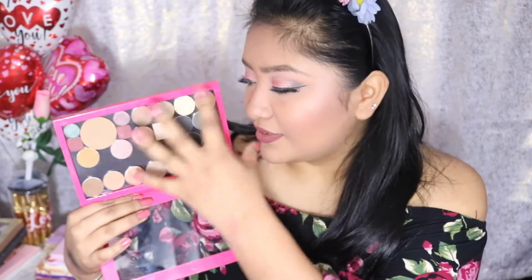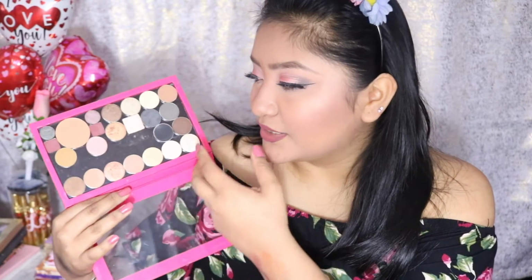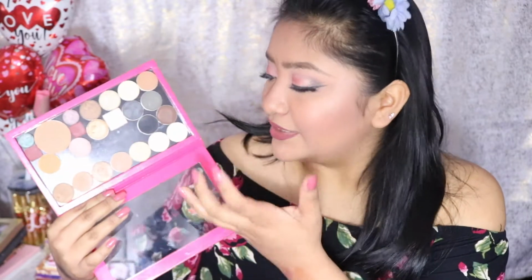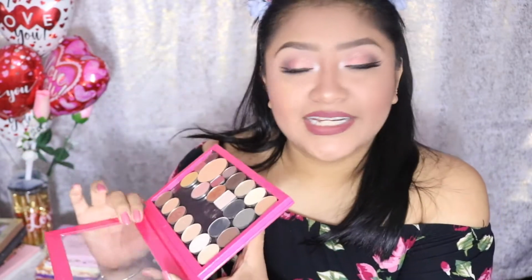Yeah, this has a little bit of everything. Makeup Geek, it has some Studio Makeup on the Go eyeshadows, it has Urban Decay. Yeah, a little bit of everything. Do I barely use them? Yep, I barely use them. But I still have them.